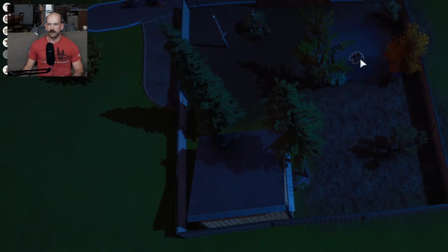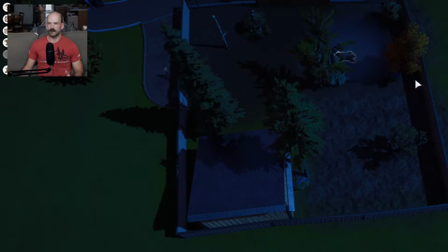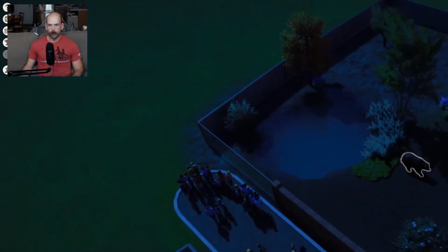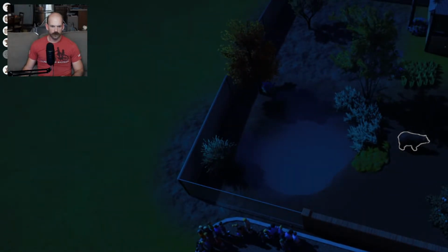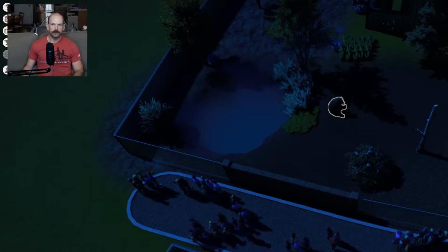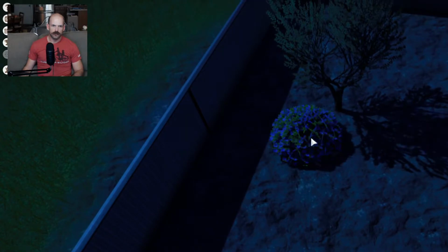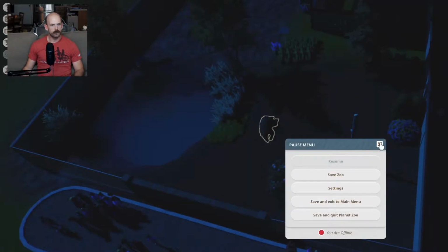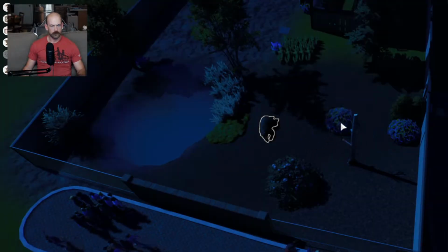Alright, now let's see if he likes that hard shelter. Hey, he's happy with the hard shelter. He's not happy with the coverage though. So I'm thinking we'll give him maybe a couple more plants. Not too many, because if we give him too many, then no one will be able to see him. And that isn't what we want. Alright. Let's do one more. Man, it's hard to place it in the dark. He's sleeping. Not sure what happened there.